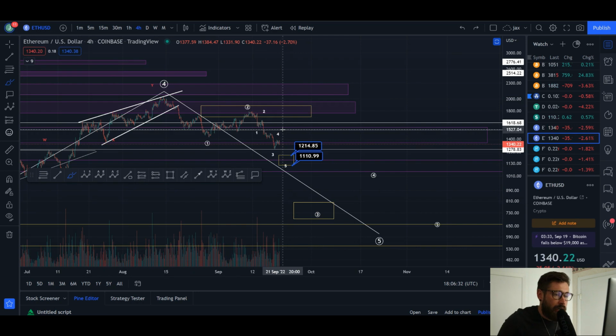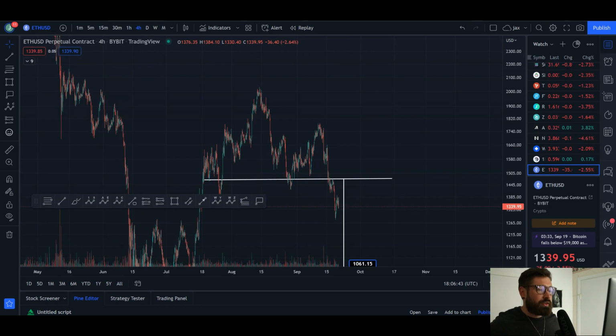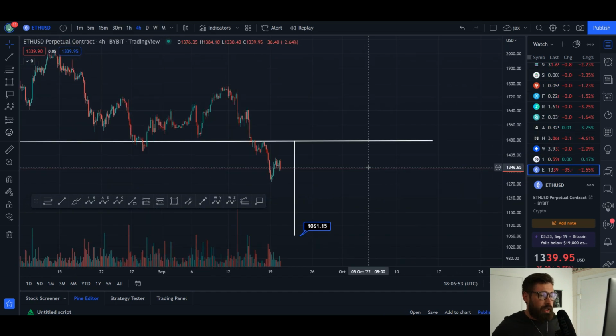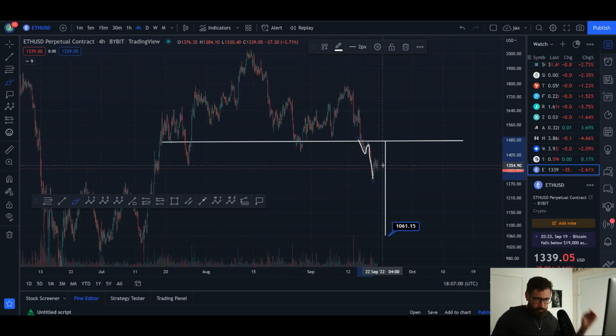If we do bounce higher, as I said, we could look for a wave 2 pullback. If we were to come all the way up and break this high for Ethereum, then we'd have to look at a different wave count. But as of right now, this is what's playing out. We are watching this head and shoulders pattern as we had broken the neckline here. And as you can see here, we had a perfect retest. We came back down, we retested it, and we're seeing continuation to the downside.